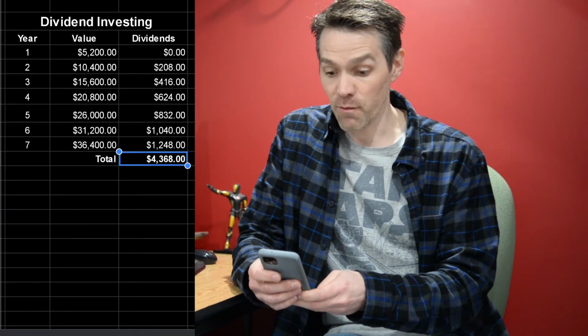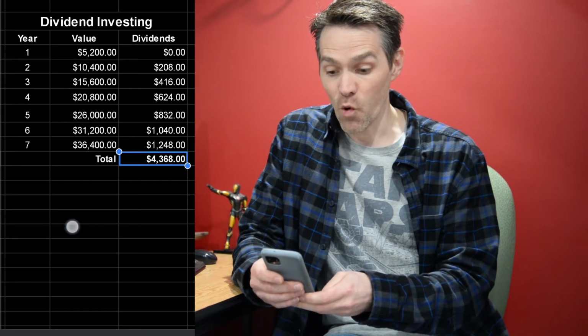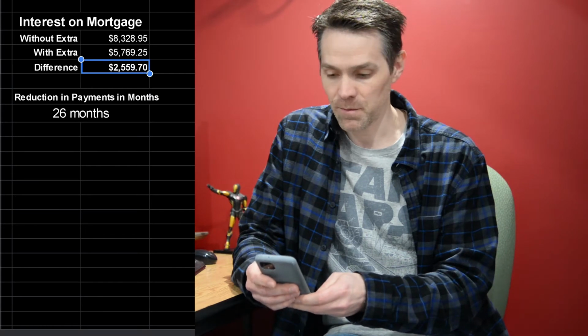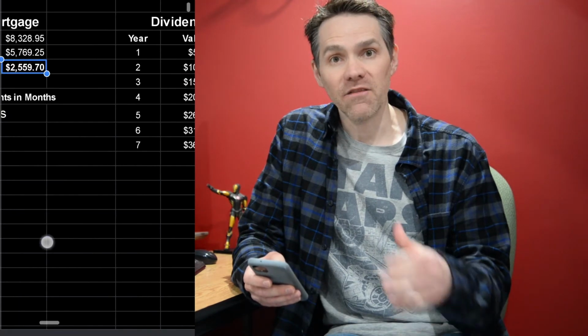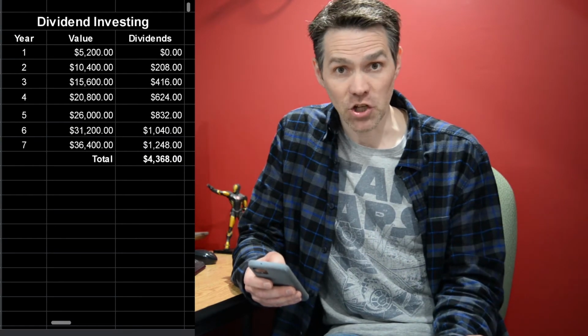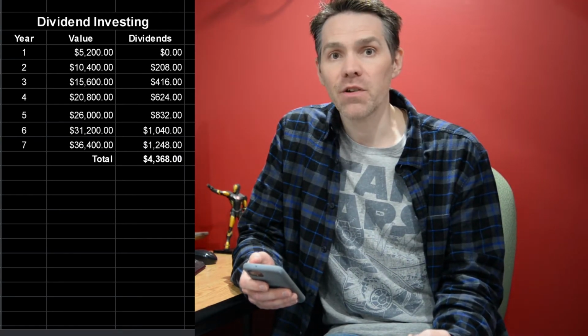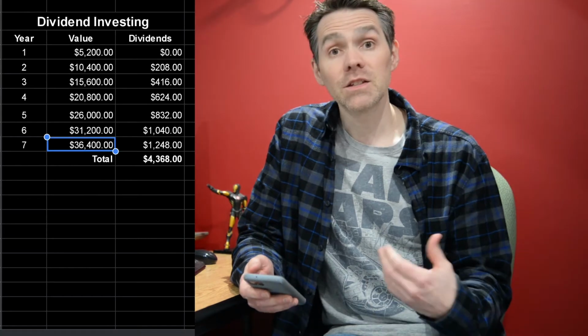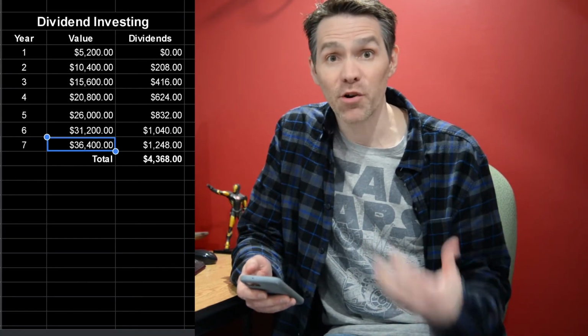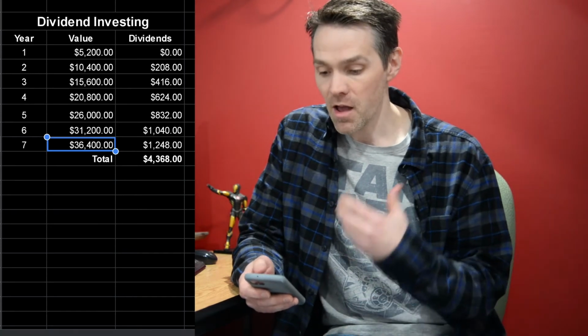$4,368. So to remind you, the mortgage interest you're saving is only $2,559. So clearly putting that $200 in an investment account pays you more. Especially since at the end of that 7 years, you're sitting on $36,000. So this is a no-brainer to me. This is what I'm actually adopting. So this is the birthday gift to myself now.